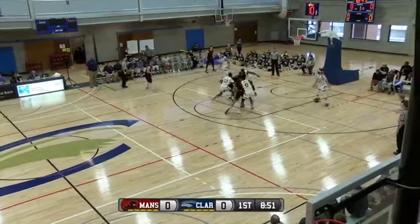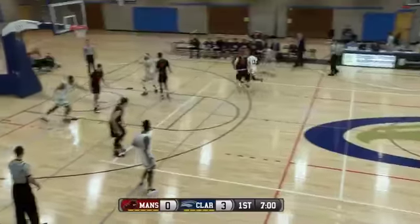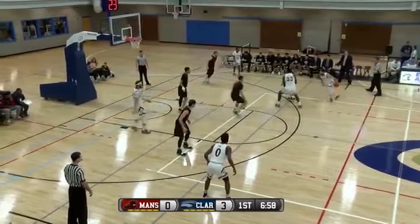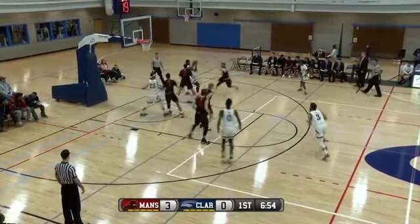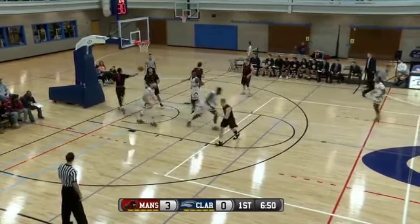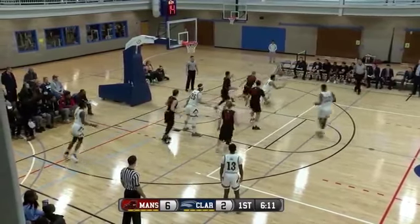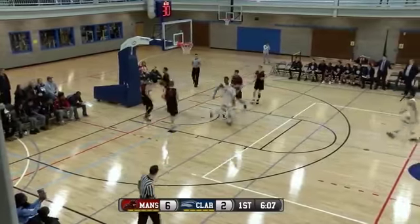Gets it inside. And a pickpocket by Rodriguez, and Cottrell's bringing it. Here goes Cottrell, and in the lane, passes it off to Pipkin. Pipkin looks inside to Jonathan Williams, going to work up with the left hand, and good. Then Williams takes it out to Cottrell. Cottrell, a dribble drive, spins, gets it back, finds Rodriguez underneath, wide open.